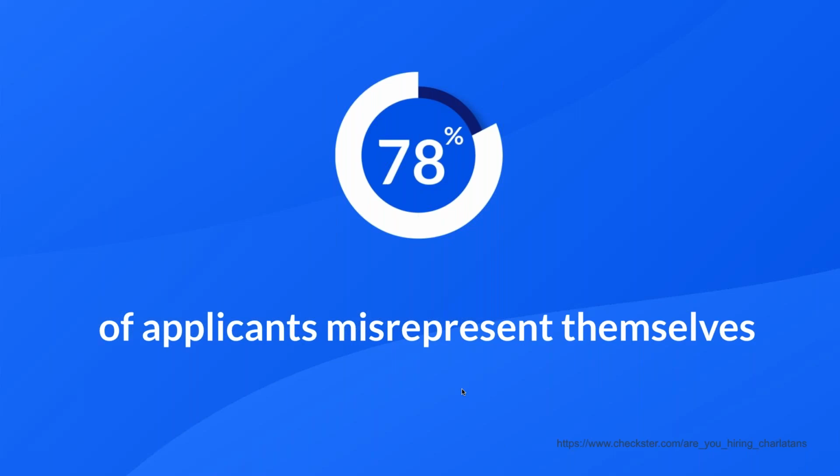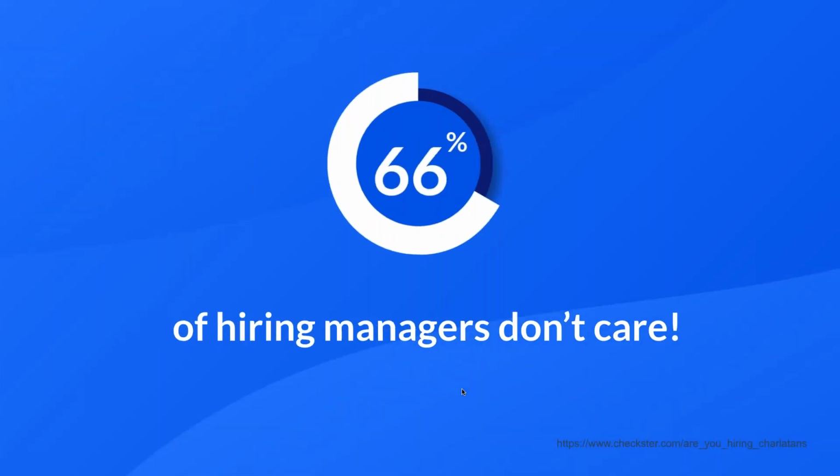All of these things can affect a job candidate's prospects. And nothing so far that we've talked about is concrete. Nothing that we're deciding the fate of this candidate on is really something that we can measure and more accurately determine their strengths and weaknesses. And one last number that I just want to share here: 78% misrepresent themselves. 66% of hiring managers don't care. They don't care that candidates have misrepresented themselves.